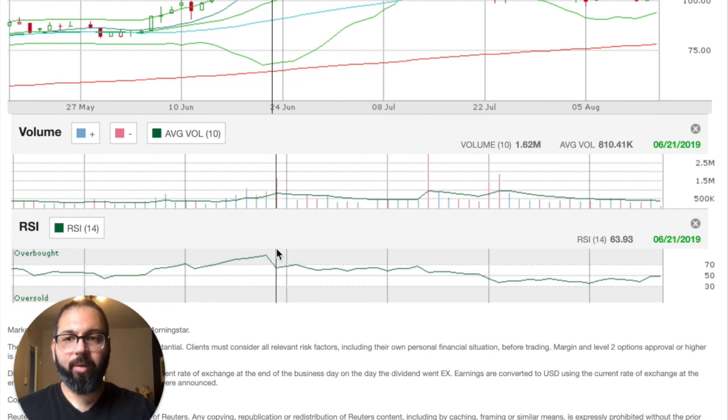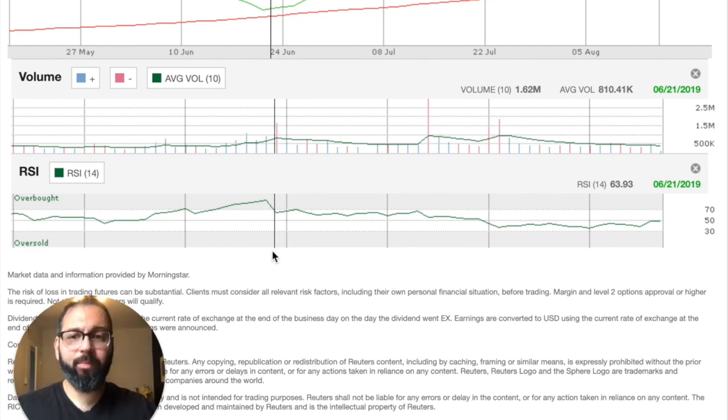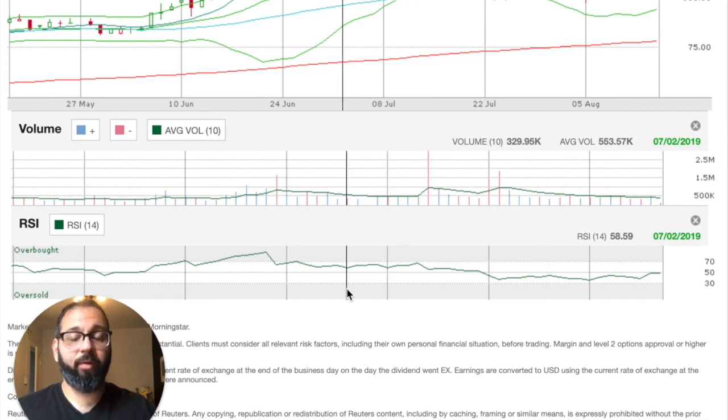And look what ends up happening. This confirms it. Boom, it drops. It's no longer overbought. It means it could level off here. The opposite is down here, oversold. If it crosses oversold territory, it's a buying signal. It's saying too many people have dumped this stock. It might be time for a turnaround.